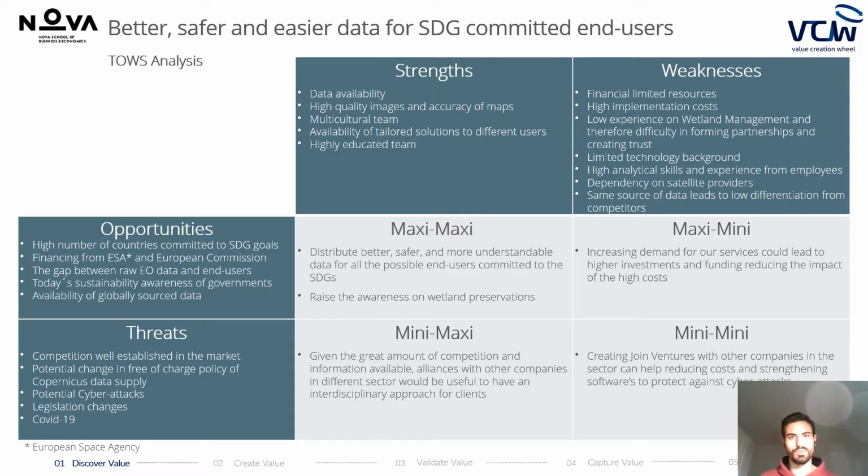Nonetheless, some weaknesses will place uncertainty on a successful service implementation. First, high initial implementation costs are needed. Second, NTB is not experienced in wetland management, thus forming partnerships and creating trust will be challenging. Lastly, due to limited technology background, NTB is to a great extent dependent on satellite providers and other external stakeholders. Furthermore, the TOWS analysis has allowed us to come up with a mini-maxi and a mini-mini strategy of fostering alliances and partnerships in order to overcome some of these challenges.